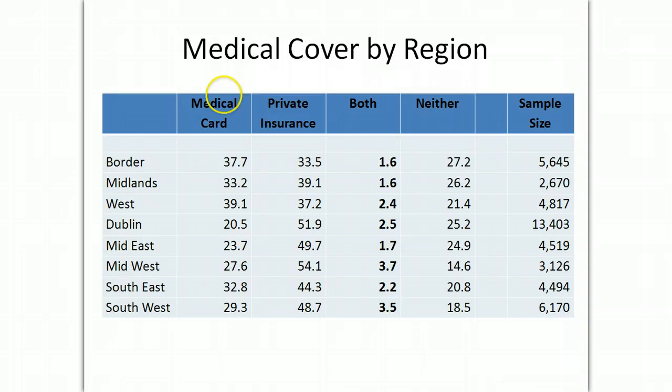So it ranges from 1.6% in the border region up to 3.7% in the Midwest, so Limerick, Clare and North Tipperary. It's lowest in the border and Midlands, also quite high in the Southwest, the Cork, Kerry region, and then somewhere in the twos for the other areas: the West including Galway, Dublin, and the Southeast, Wexford, Carlow, Kilkenny. So these are the range throughout the sample of the variable we're looking at.